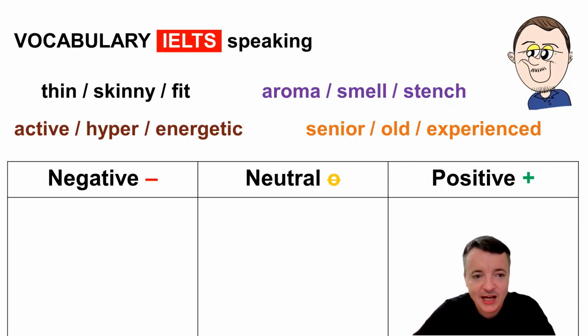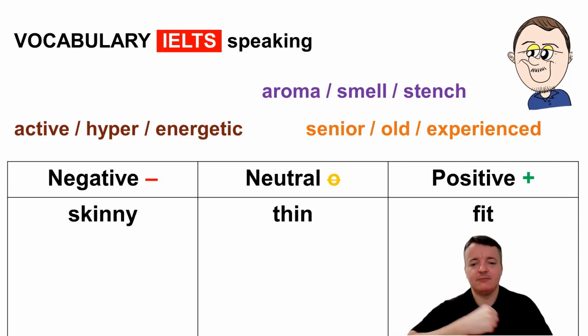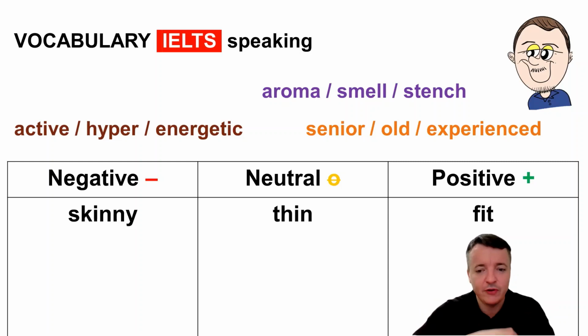So we have 4 sets here: thin, skinny, fit; aroma, smell, stench; active, hyper, energetic; senior, old, experienced. Can you match these up? For example, we'll do the first one together. Skinny can sound negative. Thin is neutral, so not positive, not negative. Fit is positive. Pause the video. Can you do the other 3?